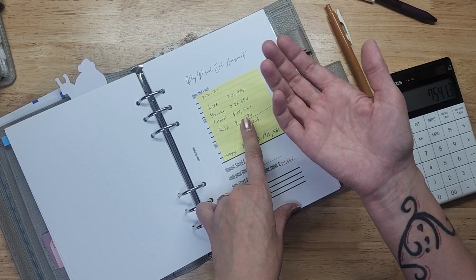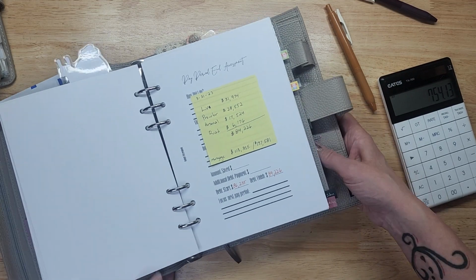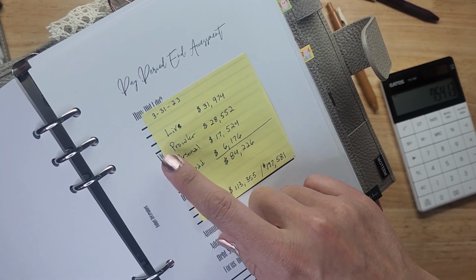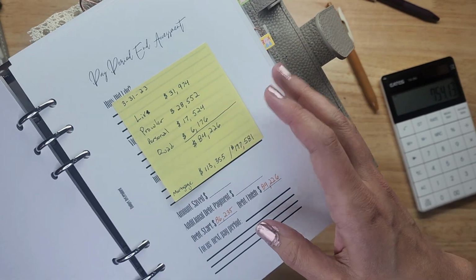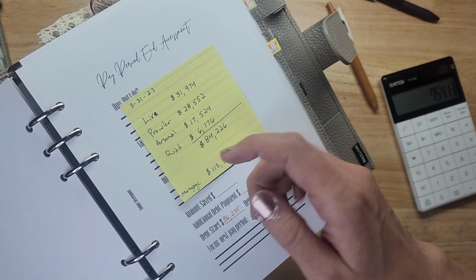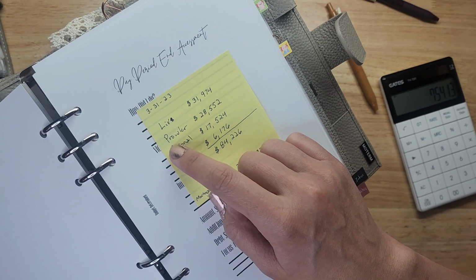None of the interest rates on any of our debts are very high right now. But here, I'll hold this up so you can kind of see. We owe $31,974 on my car. That one has like a 1.74% interest rate. It's lower than our mortgages in percentage interest rate, which is awesome. But still not awesome to be in that debt.